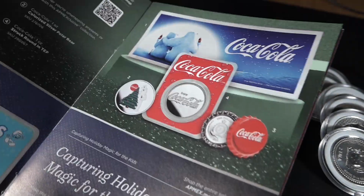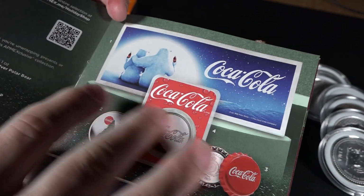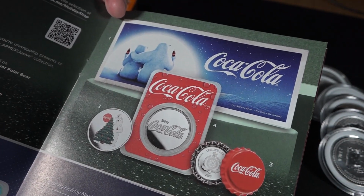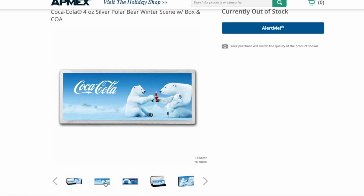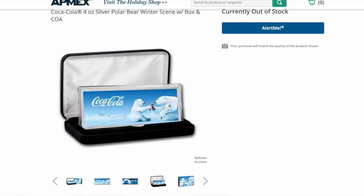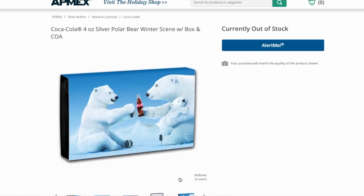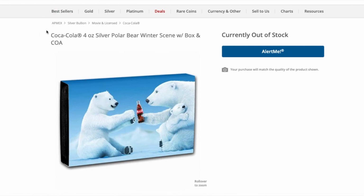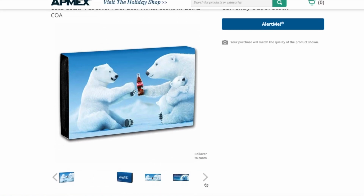Now we get to get into more licensed things. This is going to be Coca-Cola theme. This is a giant 4-ounce bar, which is currently out of stock, unfortunately, but it's a really cool looking bar. It goes back to those old Coca-Cola commercials in the snow with the polar bears and the penguins and whatnot. But there's a huge push on APMEX for their Coca-Cola themed products. I've seen many periodicals and emails about their Coca-Cola themes, and they do have a couple of cool ones worth mentioning.